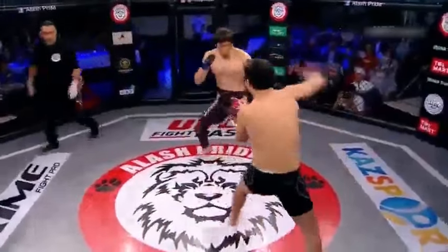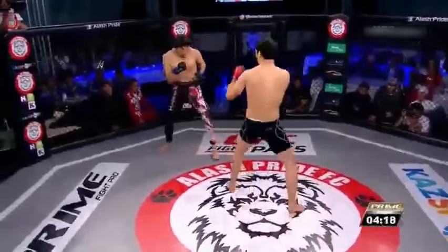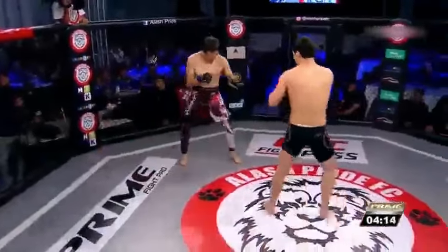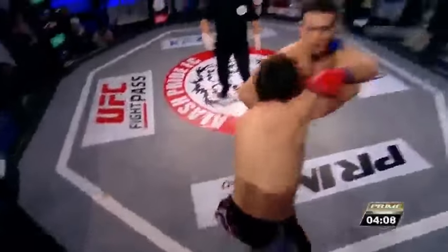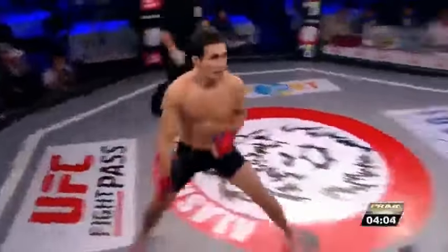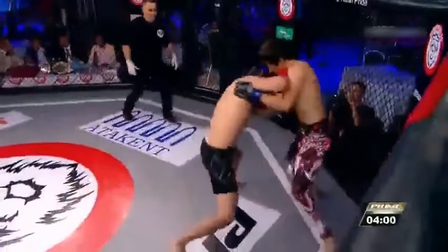Right now it looks like both fighters are looking to be strikers. Arman using those legs quite nicely. Oh, nice right by Diaz. He got Arman. He caught him, but not enough to keep him down. Arman's hands are down. Diaz landed another right before he got up. Just missing that right.